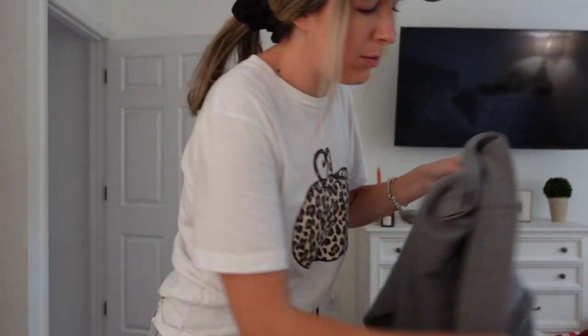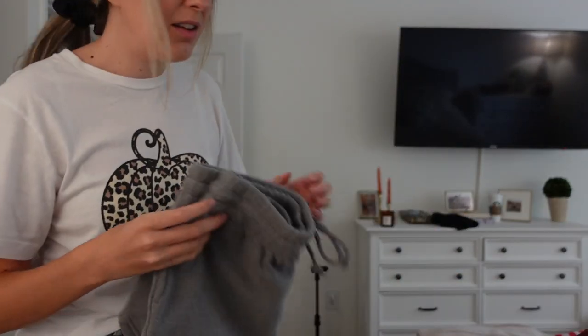I also got just this basic gray sweat set. I love getting my pajamas from Target. I've gone through so many over the years. I wear them over and over and over. I wash them 1,000 times. So I always just get new ones when I can, because I wear them to death.